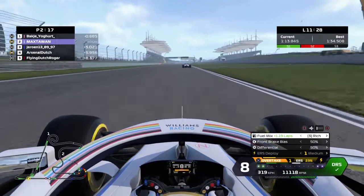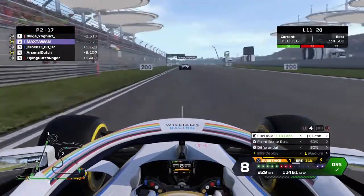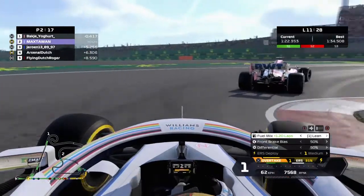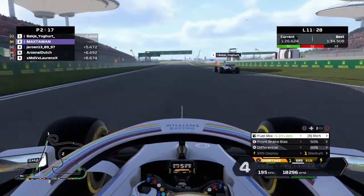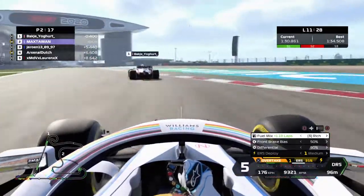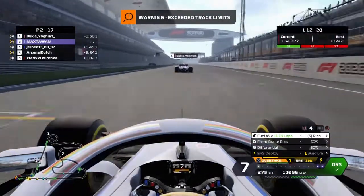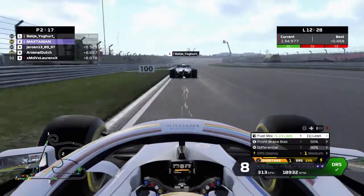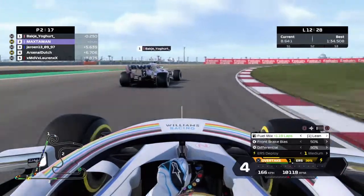So as I noticed, I haven't got really much ERS, so I'm saving it by not using overtake. Just saving it for a few more laps and then maybe try to overtake him again with overtake mode on one of the next few laps or so. The engine is overheating a little bit, you may have just seen.